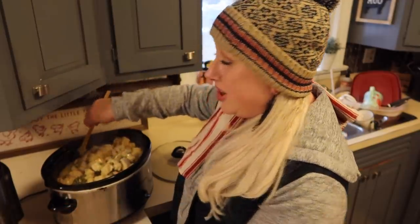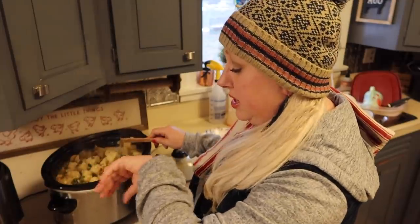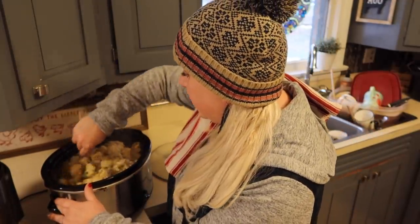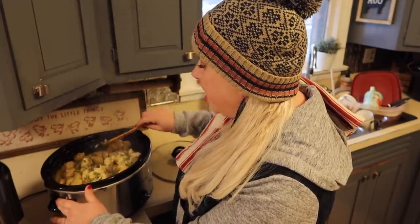We are waiting for our second snowstorm for this week to start. It's supposed to get going all within the next hour or so. So that is exciting, and chicken and dumplings is what we will be eating tonight.